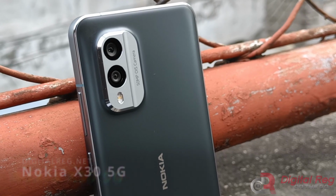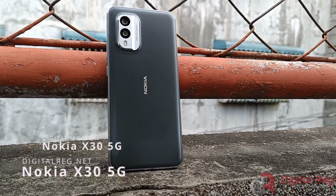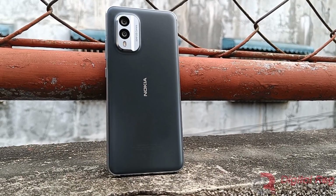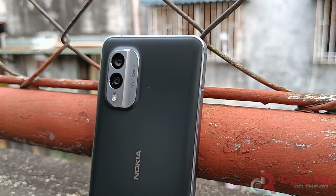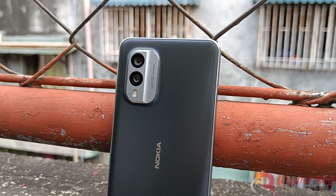We have here the Nokia X30 5G, a smartphone that is built with recycled plastic and aluminum, which was launched in late 2022. Let's find out and check if it will hold up in the competition.